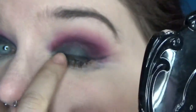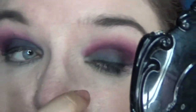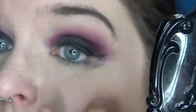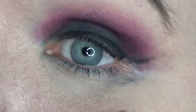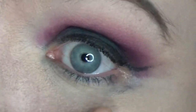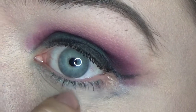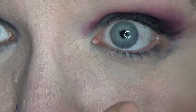So the green is still pretty vibrant. I think we've got a little bit of transfer of the purple down, but nothing too drastic. The different purples are still kind of visible and nicely blended out. Zooming in a little bit further, the black liner's actually held up really well. The wing looks pants, but that's because I can't do wings with pencils. We've still got that teal on the bottom lash line. And I feel like my waterline does still look brighter than normal. So, you know, I'm pretty happy with that.